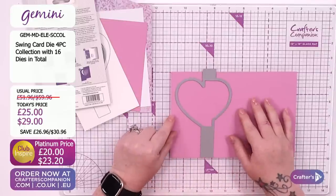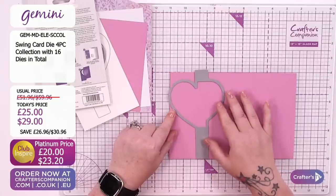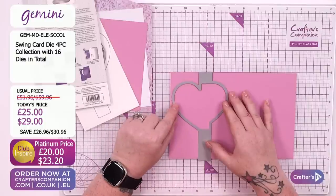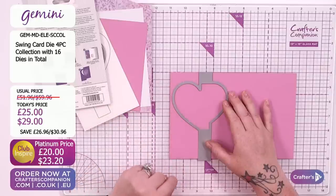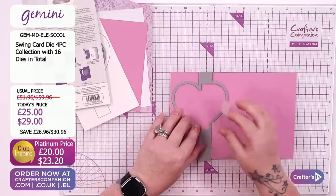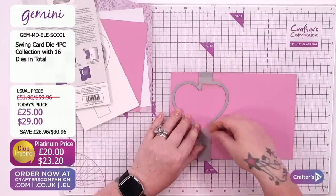So I'm going to use my mat to measure 2 inches. So if I place that there, just so really what it's roughly doing is you've got like a quarter of an inch there. And just making sure that that's straight. It's as simple as that. I'm going to pop some tape at the top and the bottom.